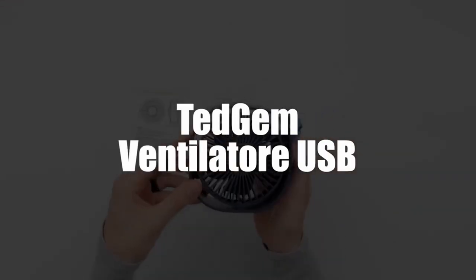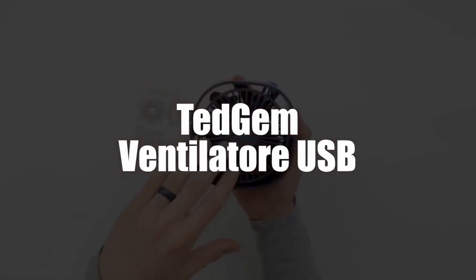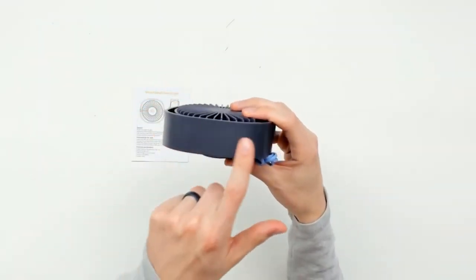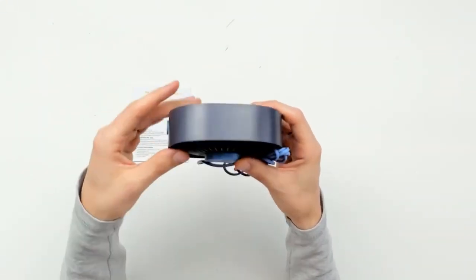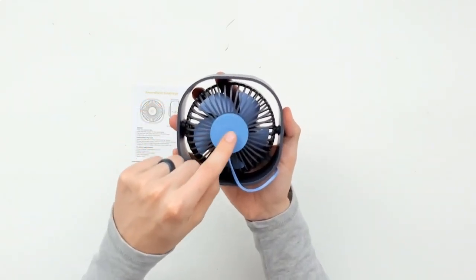In third place, we selected the TedGem USB Ventilator. The TedGem Ventilator USB is a light, slim device that fits easily in your camping bag without a hitch. In addition, thanks to its dimensions and weight, it is quite compact. This therefore facilitates its transport.